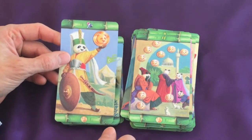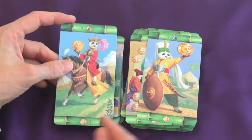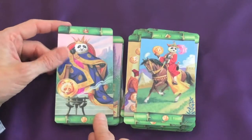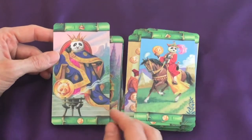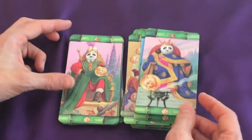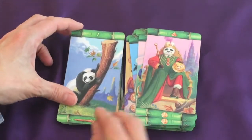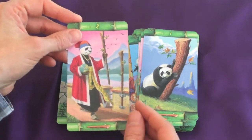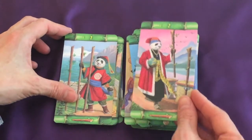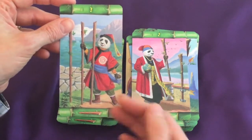Oh, quite a forceful Page of Pentacles. A more dreamy Knight of Pentacles. And the Queen of Pentacles once again has this sort of censer drifting herbs. And the King of Pentacles. Ace of Wands. 2 of Wands. Seems to have made his choice though. 3 of Wands. Not really looking out, he's looking back at us.